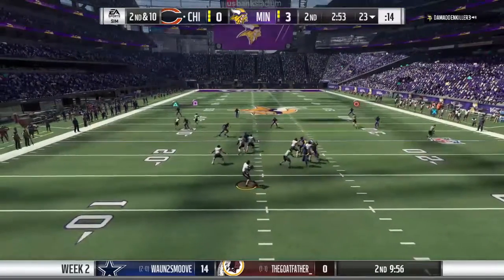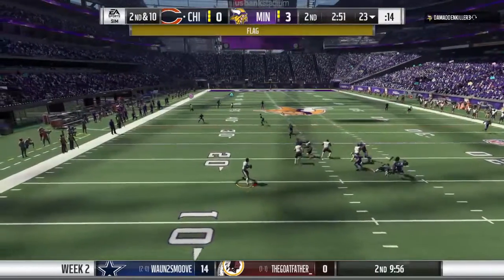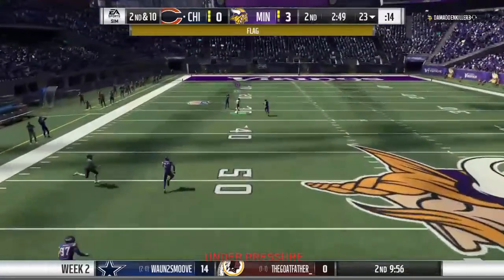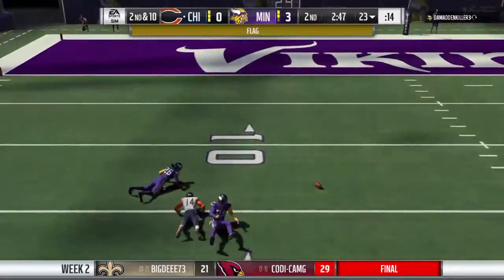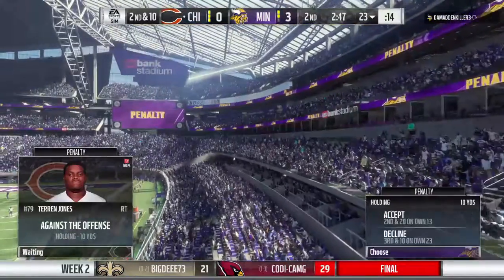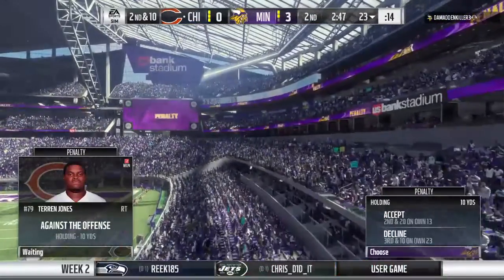On 2nd down, here's Love. He's going to loft one, deep left side here. And that's going to wind up incomplete. However, we do have a flag down. Let's check in with our referee.